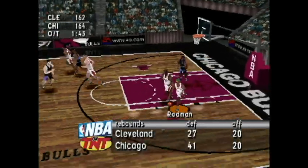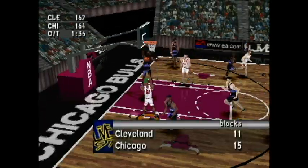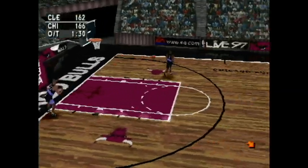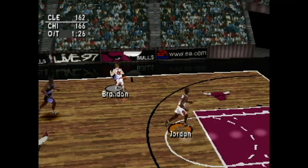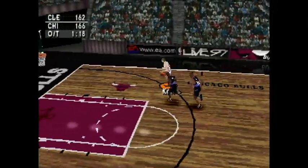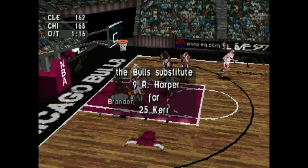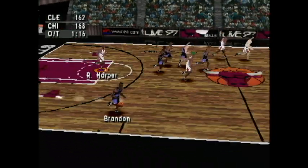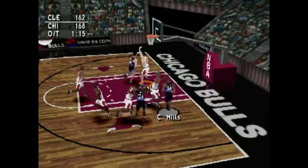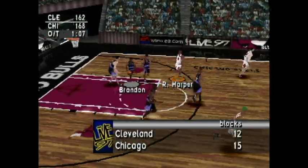Bulls foul to number 25, Steve Kerr. That's his first personal. Team foul, number 3. Number 23, the assist to number 91, Dennis Rodman. Steve Kerr. Timeout, Cleveland. Into the game for the Cleveland Cavaliers, number 32, Tyrone Hill, number 52, Vitaly Potapenko.